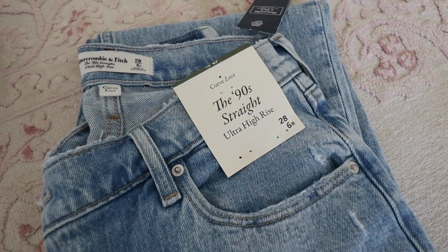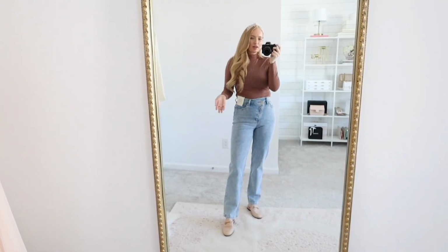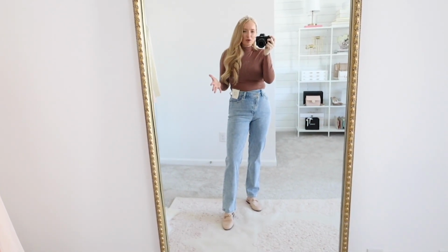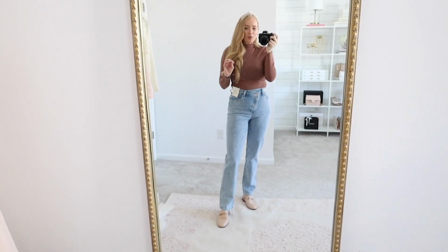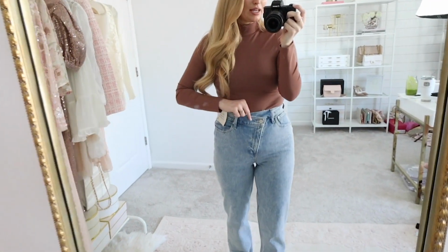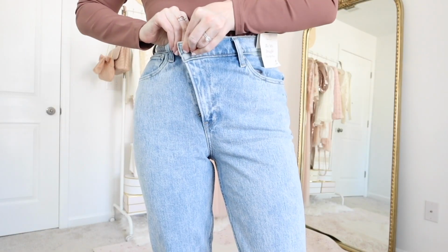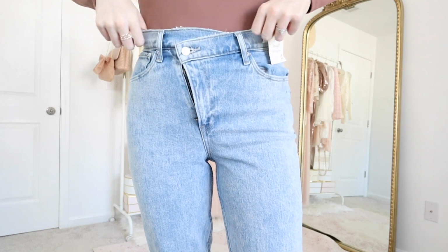This is the 90 straight ultra high rise jean with the asymmetrical waistline, which I have been curious to try out just to see. I was also curious if they would be more comfortable to sit in, so we will test that out. I will go ahead and say I could barely button these. When I put them on, I was like, that button has to get all the way over there. So definitely size up in these if you're checking this style out.